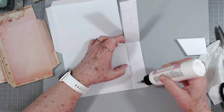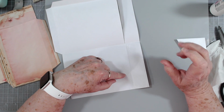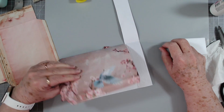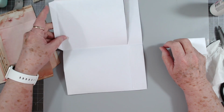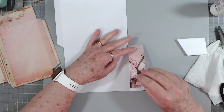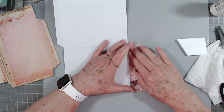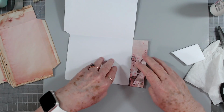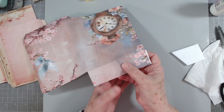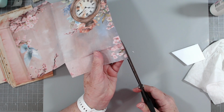And if you want to, you can put some book page here. I'm trying to think if I want to cut that at an angle. I don't think I'm going to, so I'm just going to leave it. On this one anyway. We might on some of the others, but I think on this one it'll be okay like it is. Now, sometimes when you fold it over like that, you have this little bit hanging over. Just trim that off.